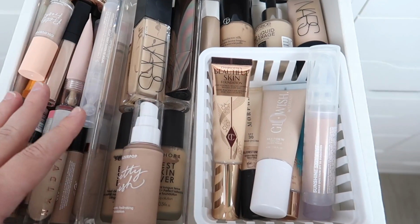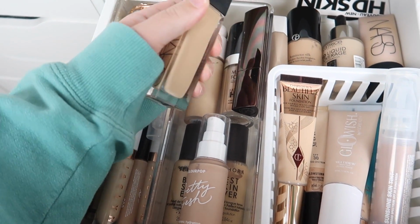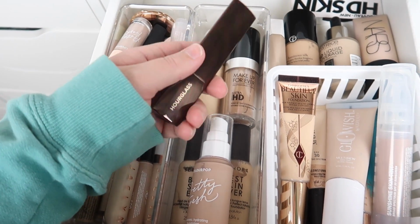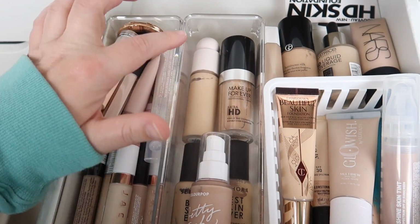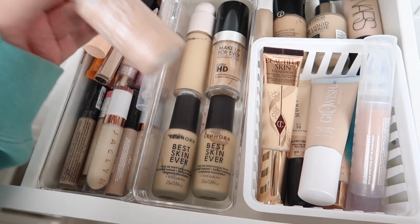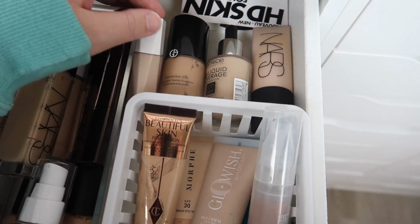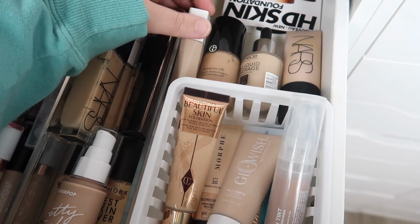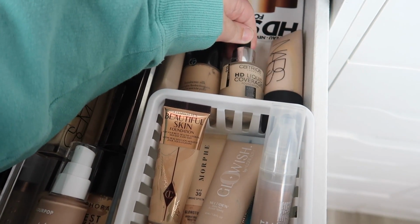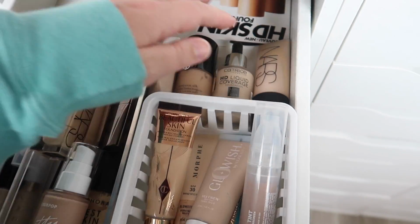Here I have my foundations. So I have the NARS Natural Radiant Longwear Foundation. We have the, I was about to call this YSL, the Hourglass Vanish Stick Foundation, Rare Beauty Foundation, Makeup Forever, Pretty Fresh from ColourPop, and then the Sephora Best Skin Ever Foundation. Here we have the Fenty Eaze Drop Skin Tint, Luminous Silk from Giorgio Armani, Catrice HD Liquid Coverage Foundation, and then the NARS Soft Matte Foundation.